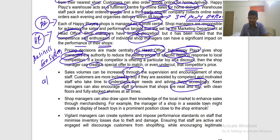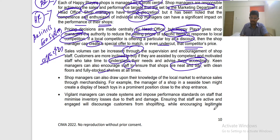Attraction. We say this as the attraction to the buyers. Shop managers can also draw upon their knowledge of the local market to enhance sales through merchandising. For example, the managers of shops in a seaside town might create a display of beach toys in a prominent position at the shop entrance. Because as I told you, although you have 120 shops, it is decentralized because it is dispersed throughout the country. So geographical region plays a critical role there.